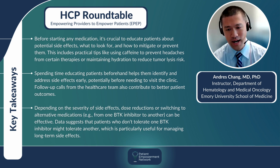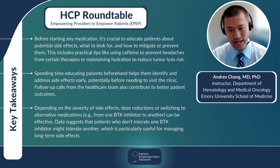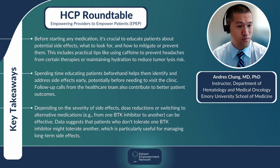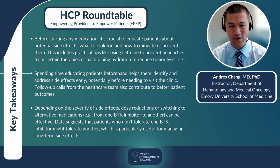Now, depending on how severe an adverse event or a side effect is, I tend to potentially dose reduce somewhat quicker, or if there's an alternative, like in the case of BTK inhibitors, I will be a little bit more prone to switching from one BTK inhibitor to another, because there is data suggesting that if you don't tolerate one BTK inhibitor, you can tolerate a second one.